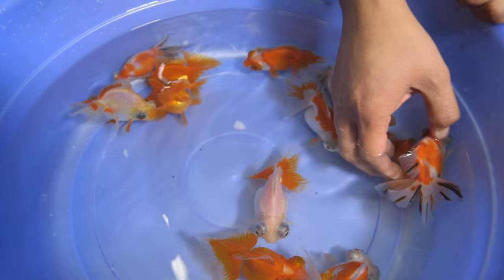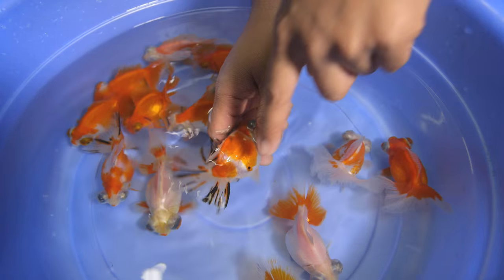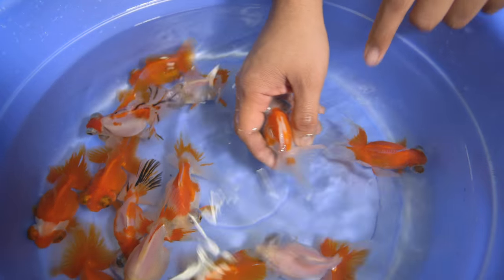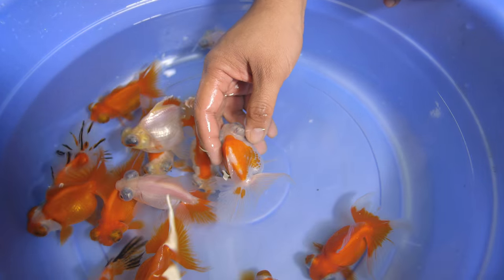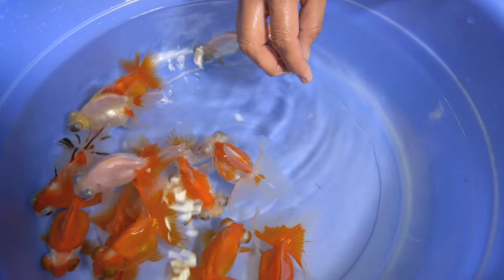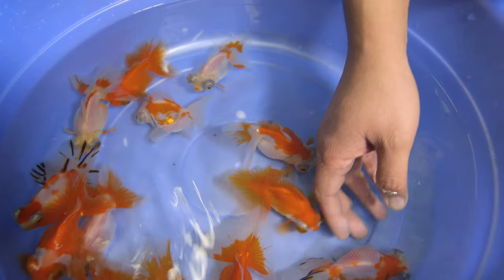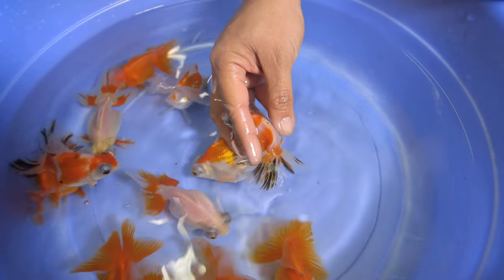As you can see here, this one's more wide, and it has a split tail right here. This one has a more pointed look, very white. That's what makes all goldfish unique: the color, the body shape, and the pattern. No two goldfish are alike.